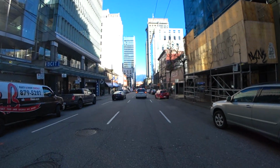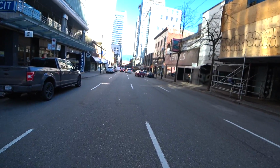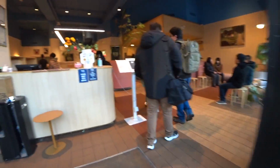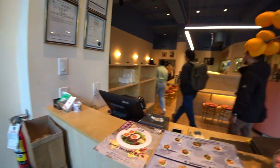Far off in the distance are some beautiful white-capped mountains of Vancouver. Today is a beautiful day. Not usually a ramen day, we go for rainy days. But we're gonna go for ramen. Kind of looks like an Applebee's.